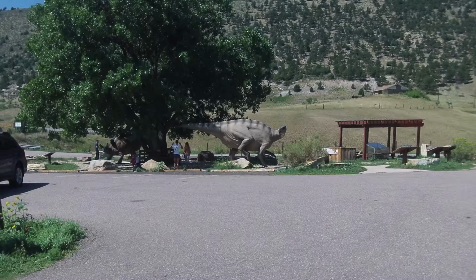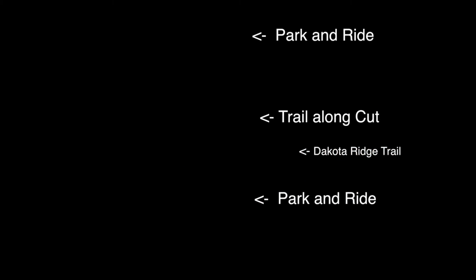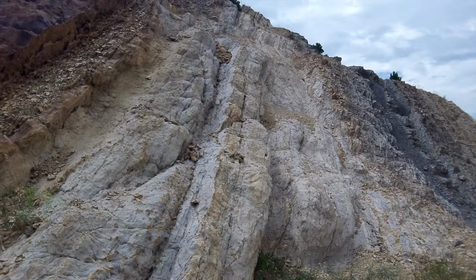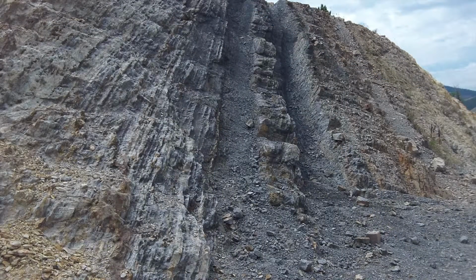Dinosaur Ridge near Denver, Colorado, Morrison. Dakota Ridge region is what we're talking about here. There are large park and ride lots here, up above, down below. There's a trail along the cut between where the highway goes through, and this is what you can see on that trail. Very interesting colors and striations made from the various levels and layers of seashore, and some that have the feel of volcanic action as well.